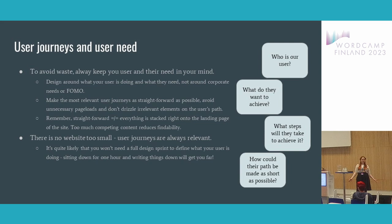And how do you avoid that waste? You should think user journeys and the user's needs. Keep in mind what your user actually needs and design around what your user is doing and what they need, and not around corporate needs, for example, that often comes around like, yes, we have to have this element on the front page because this and this department says that it's important, so it has to be right here, even though it could be that users really don't need that. Or don't design content because of FOMO, fear of missing out, like, I'm thinking between these two elements here, I can't decide, well, I'm going to put both of those in. So don't do that.